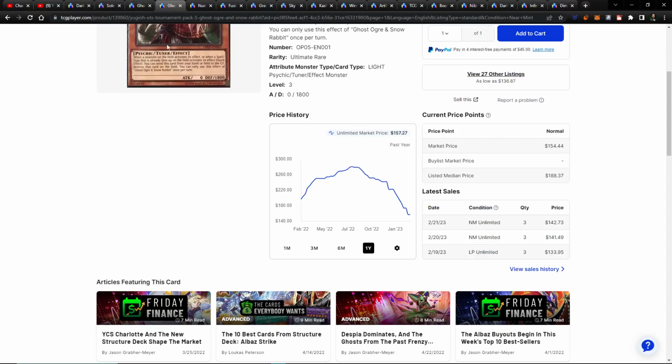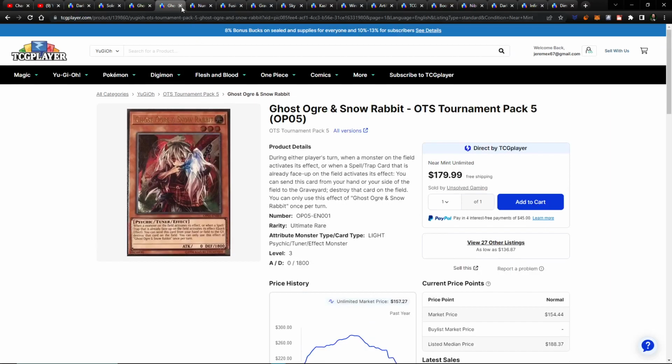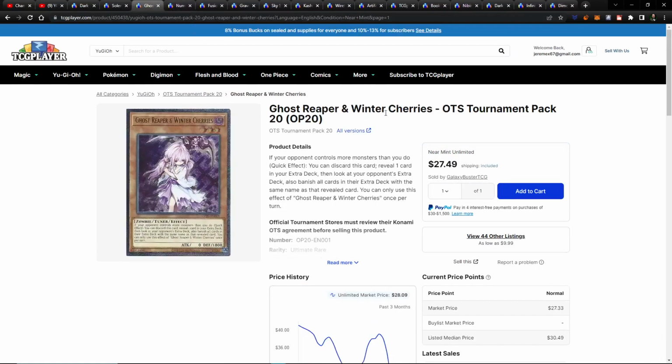Wow. So, I just showed you Ghost Ogre. The next hand trap in line, I believe, is Ghost Reaper and Winter Cherries. Of course, I know Ghost Ogre is more popular and has been a more useful and relevant card throughout the meta and its history. But Ghost Reaper and Winter Cherries has its time in the meta sometimes, when we have tier 0 formats and you really need to hit an extra deck card. I mean, this card is the MVP.